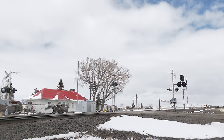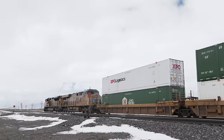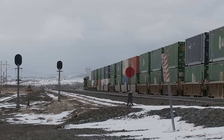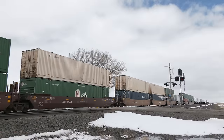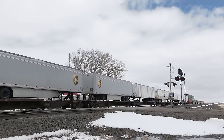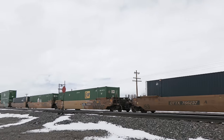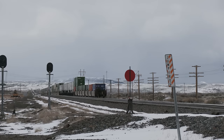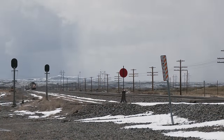To railroaders, Medicine Bow is one of only a handful of grade crossings between Laramie and Rawlins. UP 9072 sprints west. Three GEs led by UP 7510 take an eastbound Z through Medicine Bow.